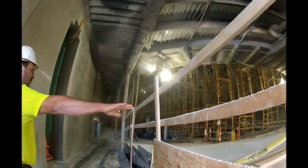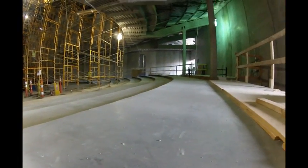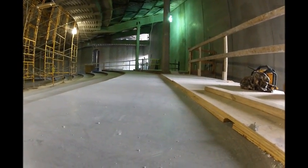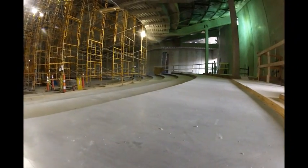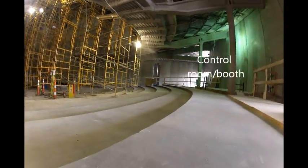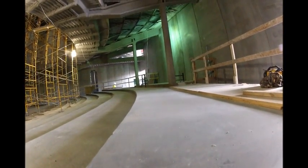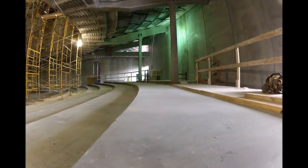Down below here, you'll see the tiered seating at the back of the house. And up above there, between those two columns, where the pipes are coming out of the floor to your right there, Kelly, that'll be the control booth up there for running the shows.